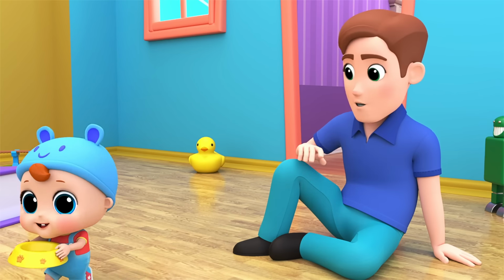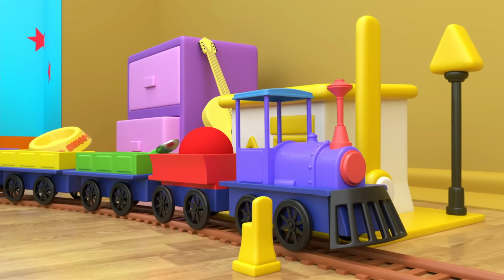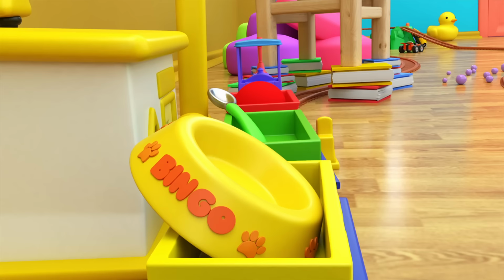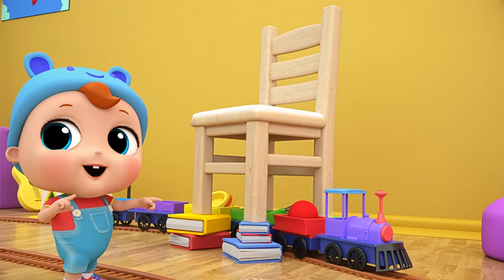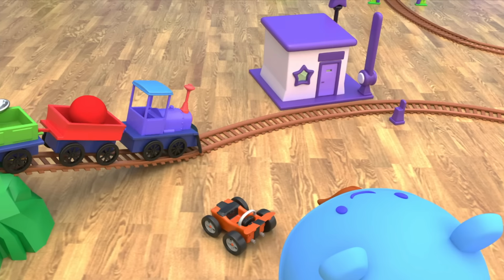Great work! Now we have the yellow wagon. Yes, you found the yellow bowl. The chairs, the pillows, and the toys, we found the color yellow. What about the purple one?